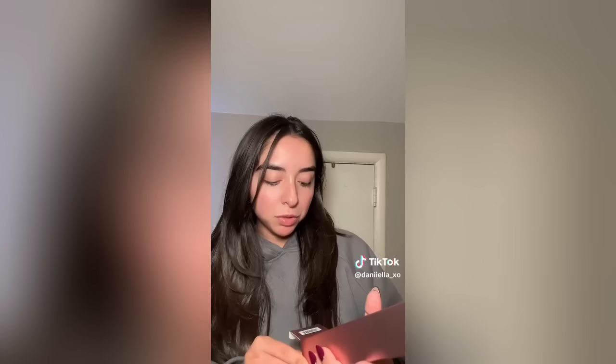First thing I got was this Patrick Ta dual-ended sculpting brush. This is the contour brush. I heard really good things about this and I'm excited because I'm a bronzer contour girly and I feel like this brush will make it so easy.